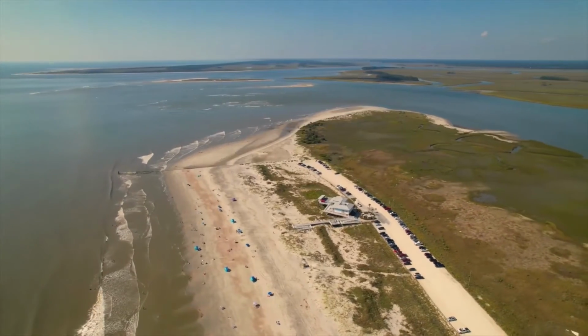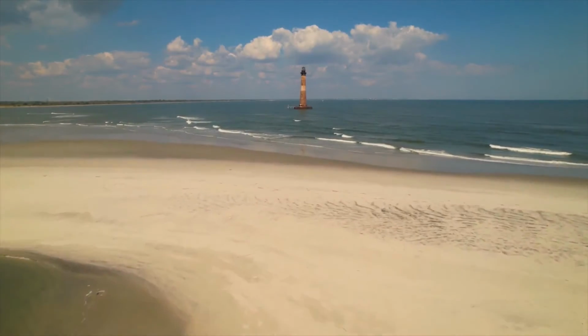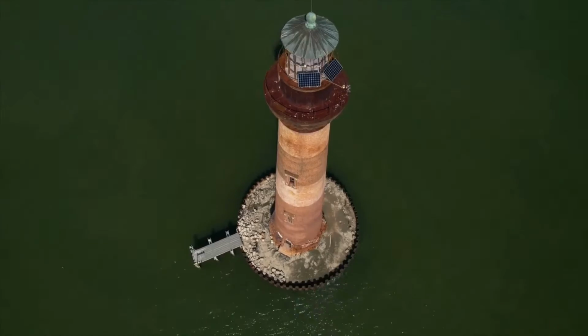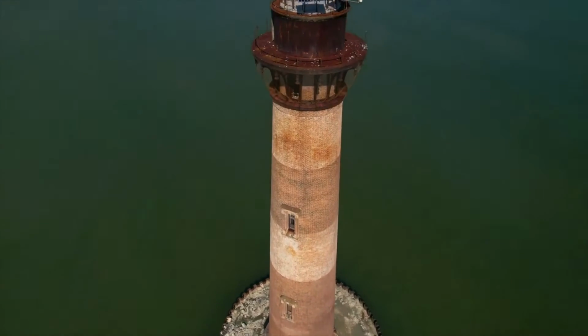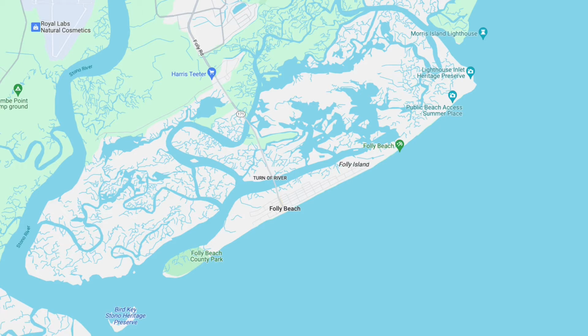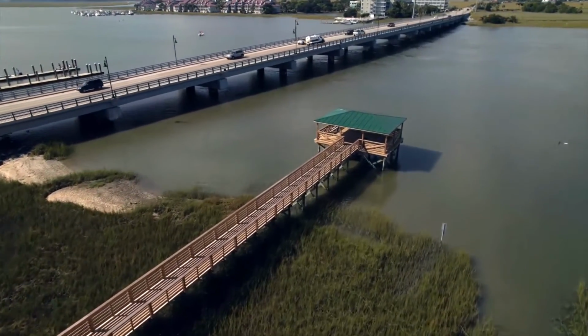There is also a county park on the southern end of Folly Beach, and on the north side you can view the Morris Island Lighthouse, which was built in 1876. The lighthouse was originally built on land, but is now offshore due to erosion. Folly Beach has no large grocery stores, but it does have a market open 24/7 located at Burt's Market. There is a Harris Teeter grocery store nearby on James Island, but it may take you a while to get there during tourist season. There are no golf courses on the island, and the closest is on James Island.